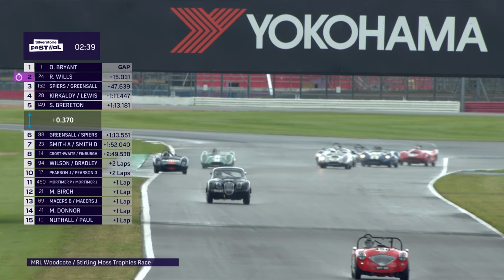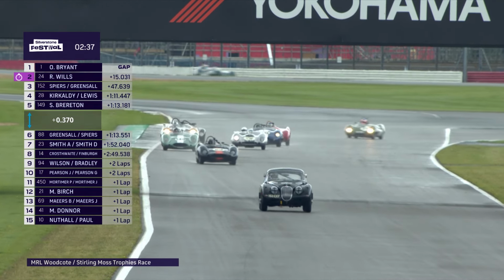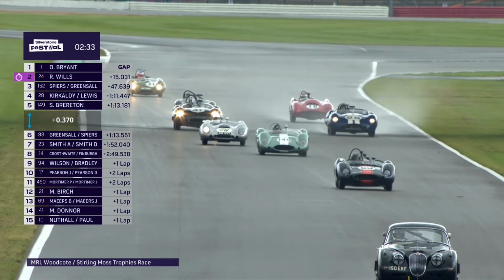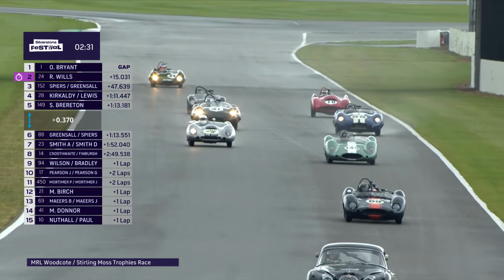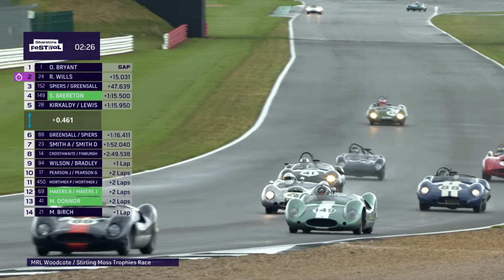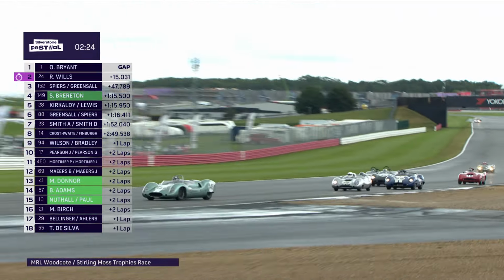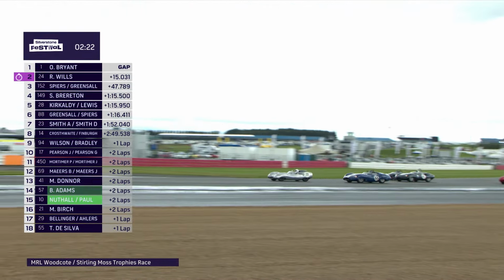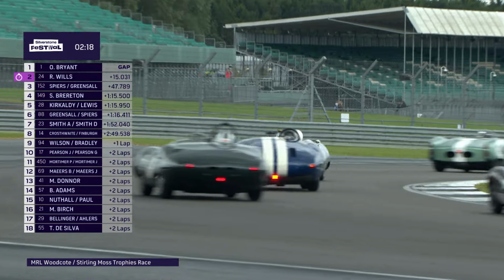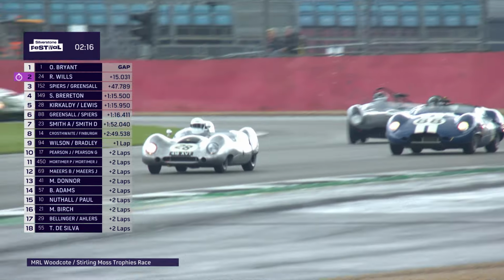Oh, he has, yes. I didn't spot that. I was looking behind for where he'd got to. So Shane Brereton has gone through. He's now up to 4th place ahead of Mark Lewis. And John Spires might well push him down another spot. He's looking around the outside. He's not going to get the little Lotus there, I don't think. But give him any sniff of a straight and he should go by.